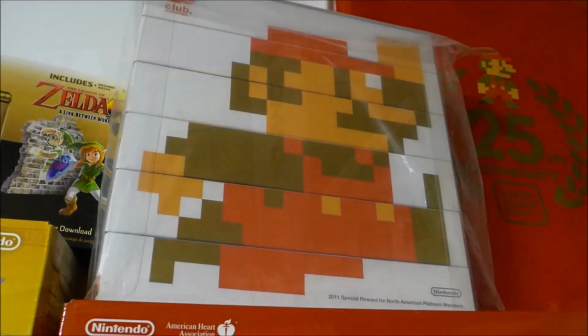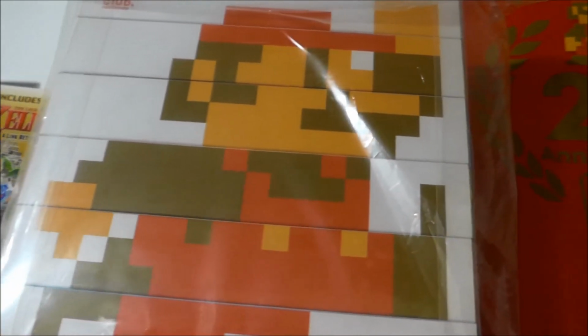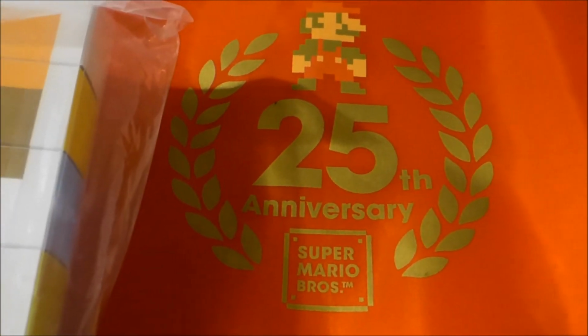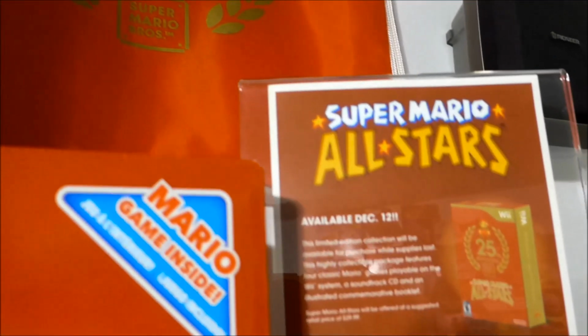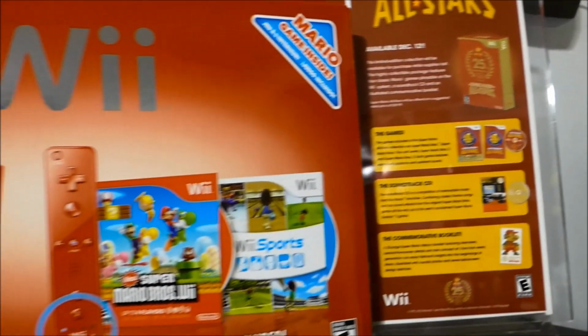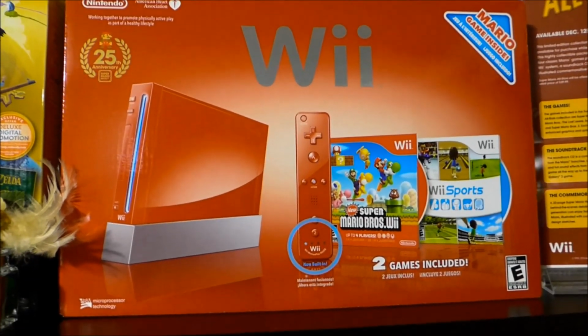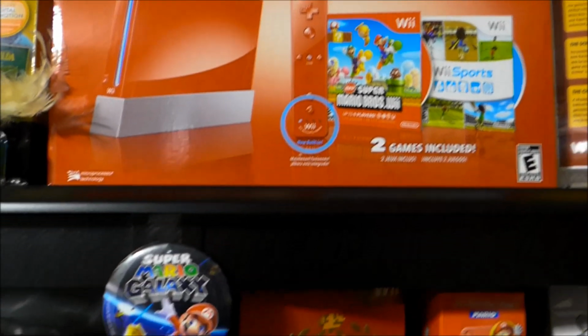Moving upward, this is my 25th anniversary Mario collection, and a lot of the various items you see in this area here are from my previous videos, and are now prominently displayed on this new shelf. I did add various new items pertaining to the Mario franchise over the past year or so, so hopefully you got a new insight into what has been added.